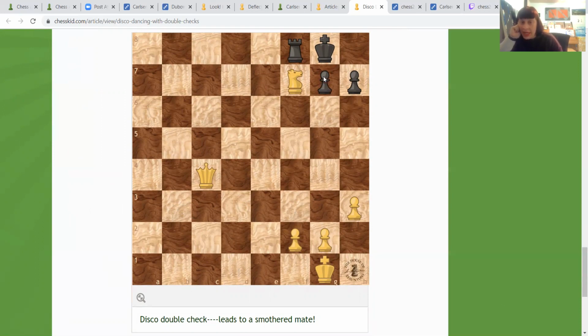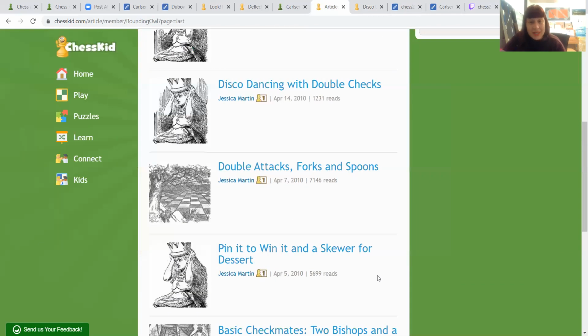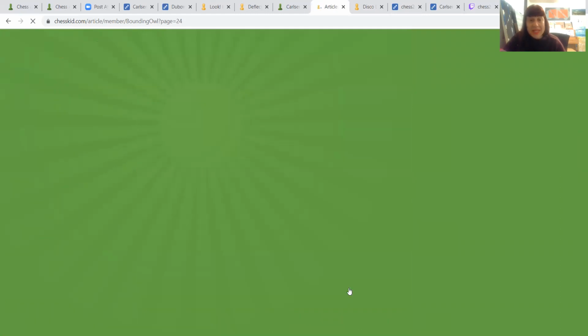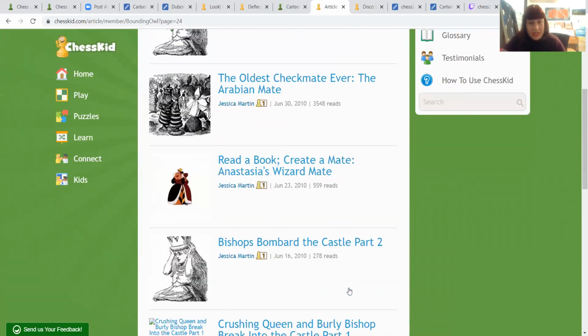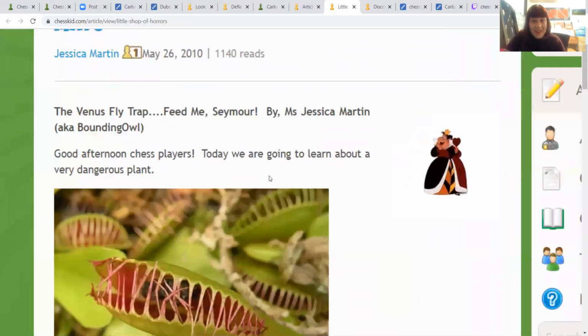And the pawn can't capture the knight because it's still checked by the queen, right? Can't block the check with the rook because it's still checked by the knight. So the king has to go into the corner. And actually, I think I'm just going to find this, the Venus flytrap mate for you, because we need to see what happens next. It's a little tricky to do the whole thing entirely in your head, although it's not impossible. So here's this article.